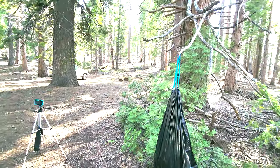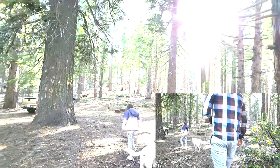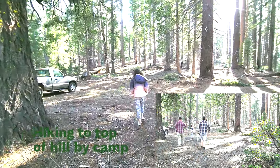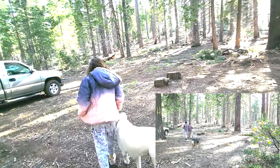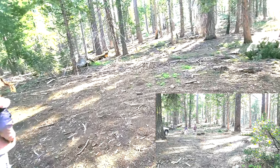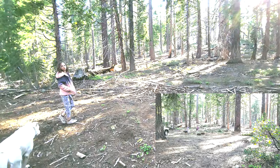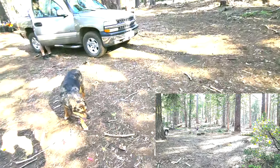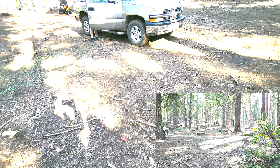And we're about to head up to top this little hill here. Up our hill descent we go. Pause that. Can't see the man's face, but gotta have protection.